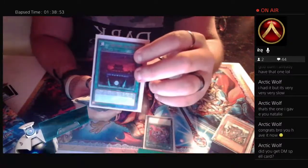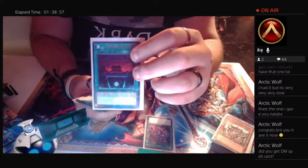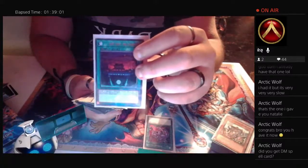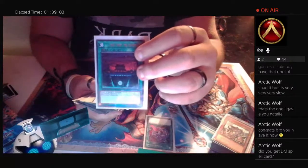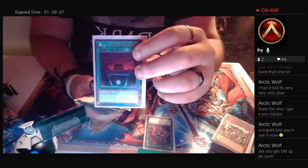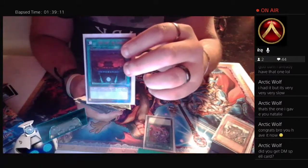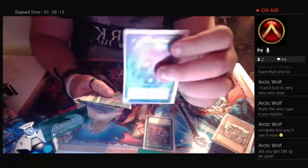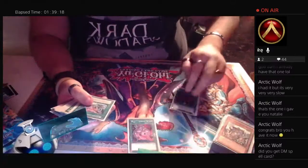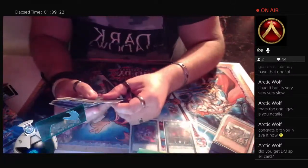Temple of the Six, it's the field card. Every time a Six Samurai monster is summoned, it gains a Bushido counter. All monsters your opponent controls lose 100 attack points for each Bushido counter on it. To be honest with you, it'd be kind of a little OP if it said Bushido counter on the field. I mean, that'd be just terribly overpowered. So, Temple of the Six, number 1.